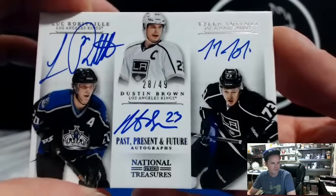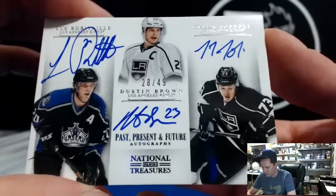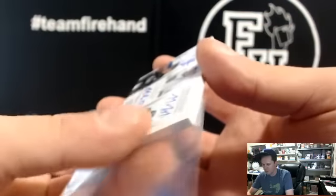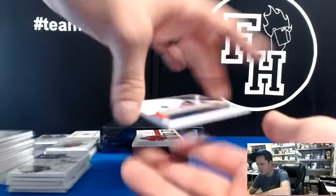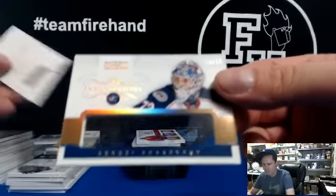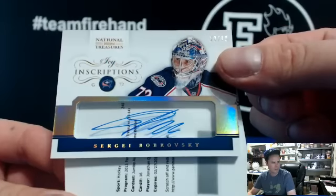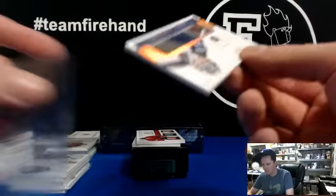You're sick. Always get redemptions for this set. Two nice PC hits in this one box for him. All right, for the Blue Jackets, Icy Inscriptions to 10, Sergei Bobrovsky. Bobrovsky. Icy Inscriptions, Blue Jackets, 10 of 10. B. Buckert, 24's got jackets, 10 out of 10.